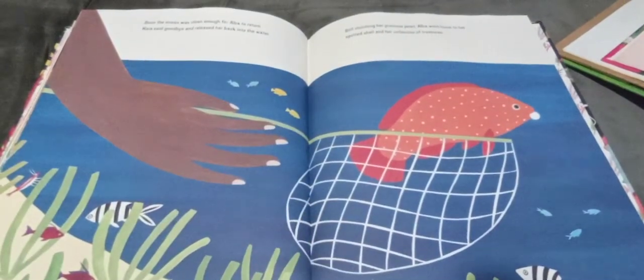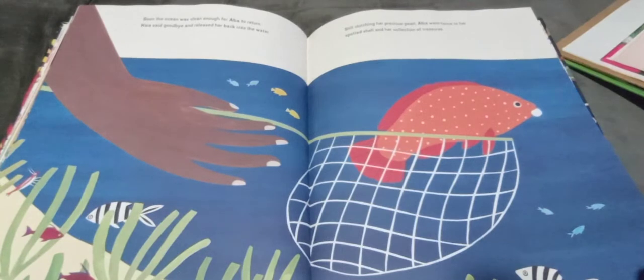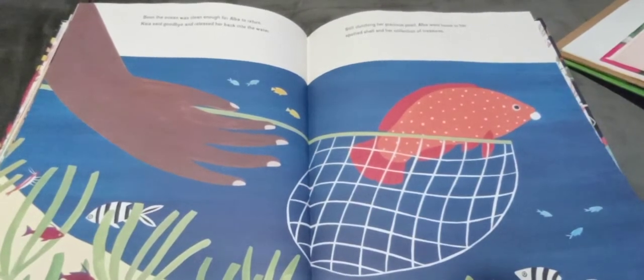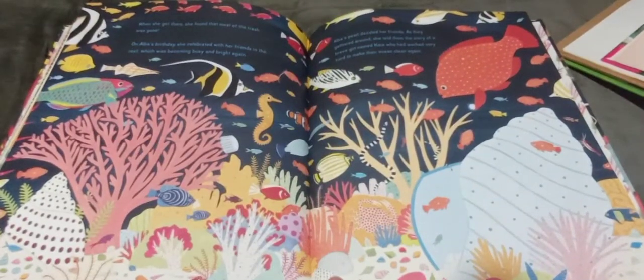Soon the ocean was clean enough for Alva to return. Kaya said goodbye and released her back into the waters. Still clutching her precious pearl, Alva went home to her spotted shell and her collection of treasures. When she got there, she found that most of the trash was gone.